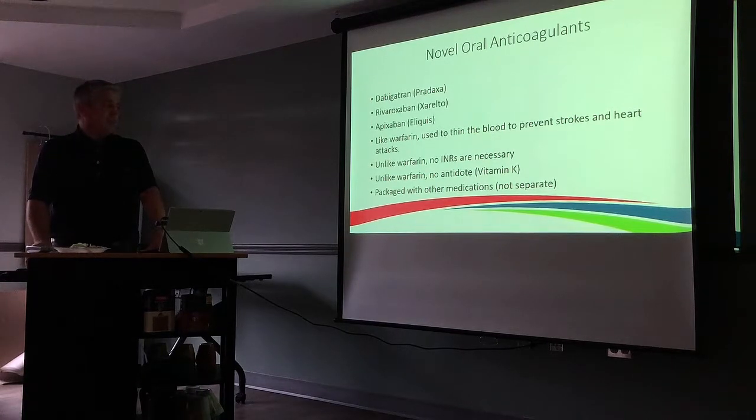Also, unlike warfarin, there's no antidote. So if somebody were to have had an overdose of warfarin, or maybe their INR came back quite high, vitamin K can be administered to help increase the blood clotting, to block how the warfarin works. The tricky thing with the newer ones is there's no antidote. So if somebody's blood is too thin, you have to wait for it to come out of the system, which can be a couple of days, 2 to 3 days before it's completely out of their system.